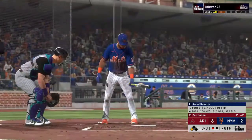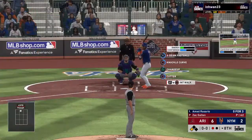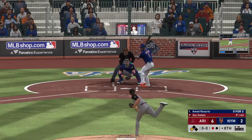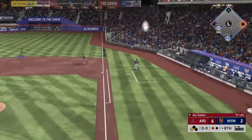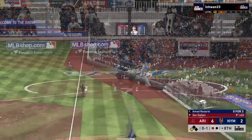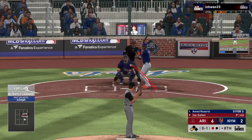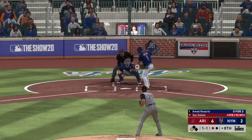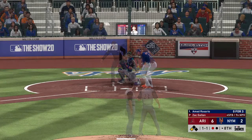1 gone. Now back to the top of the Mets order, digging in Amed Rosario. He could really use a knock here. 0 for 3 in the game so far. And this is pop foul, but perhaps playable behind first. And no one will track it down. 0-1 pitch on its way. Fastball misses inside. It's even at 1.